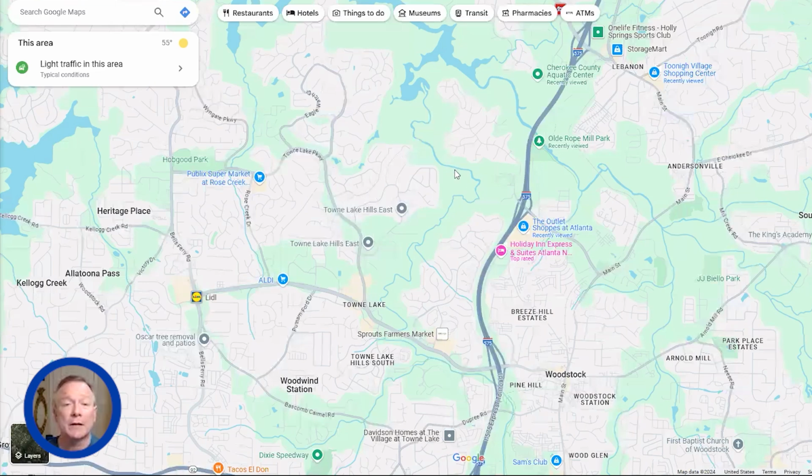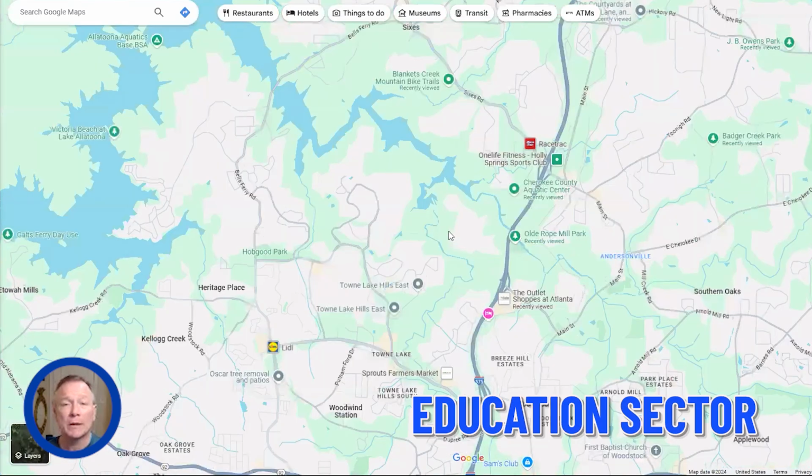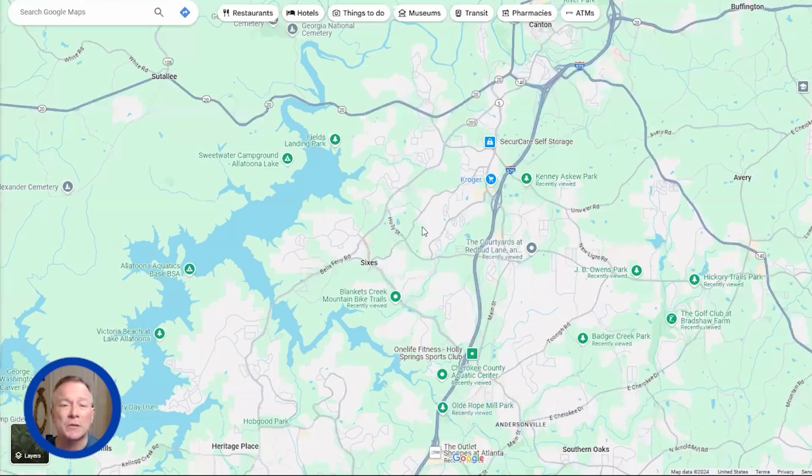And also, if you are in education or if you want to get into the school system, you have several different public schools and private schools right here in the Holly Springs area.